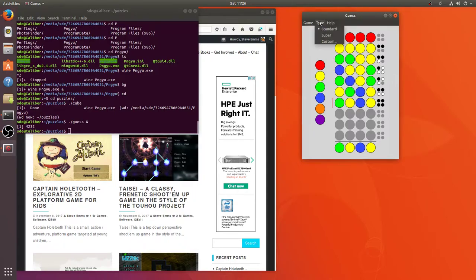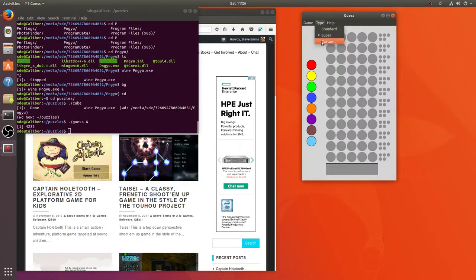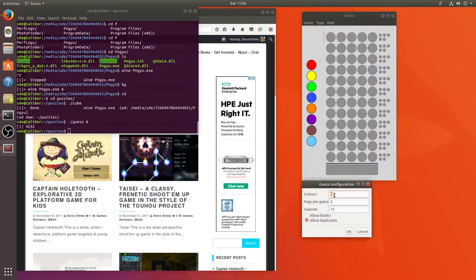There are different types that you can play. There's a super version, so you see you get an extra colour, and there's a few more guesses, and there's also a custom mode where you can choose the number of colours, the number of pegs per guess, and the number of guesses, and whether or not you allow blanks or duplicates.